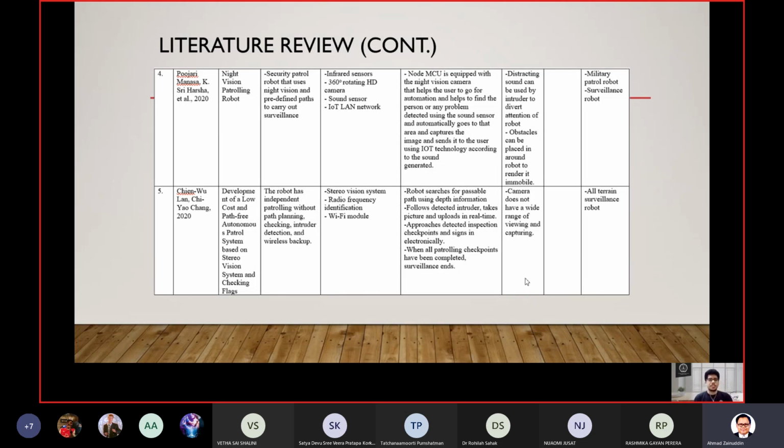The research design of the paper is that the robot has independent patrolling without path planning, checking, intruder detection, and wireless backup. The components of the system are stereo vision system, radio frequency identification, as well as the Wi-Fi module. The important findings were that the robot searches for possible paths using depth information. It follows the detected intruder, takes pictures, and uploads in real time. It also approaches detected inspection checkpoints and signs in electronically via the RFID, or radio frequency identification. And when all patrolling checkpoints have been completed, the surveillance ends.